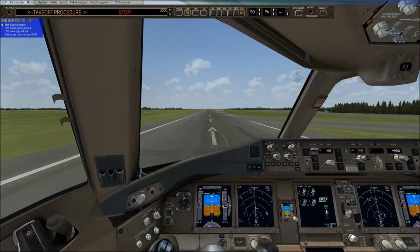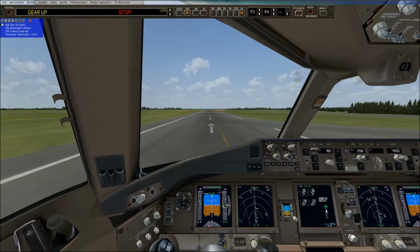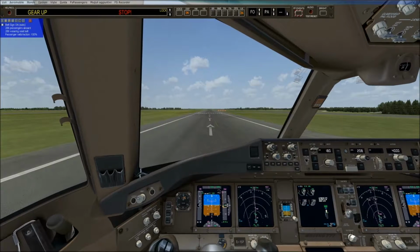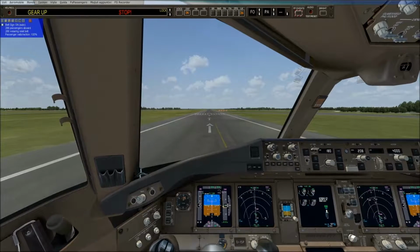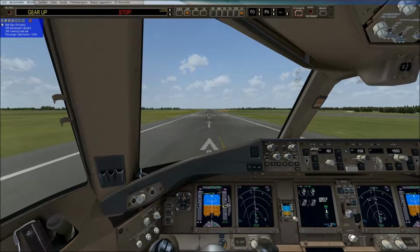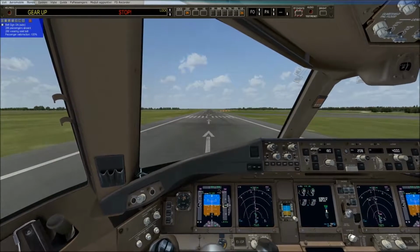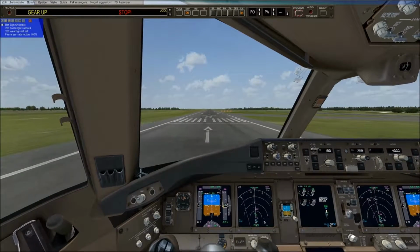Tower. Takeoff. Check. Thrust set. 22 left landing, 1686. Cleared to land runway 22 left. QNH 1007. Cleared to land runway 22 left. 1686. Tower, 1985, 22 left landing. 1985, cleared to land runway 22 left. QNH 1007. Cleared to land runway 22 left. 1985.